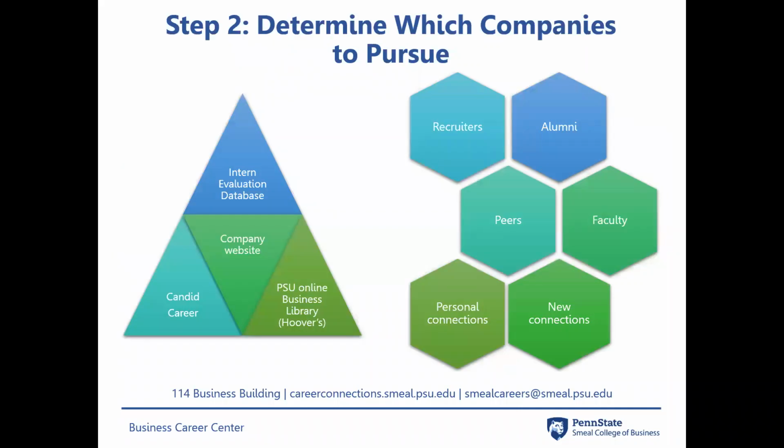So step 2, you've got to think about which companies to pursue. Typically what I tell students is, in a given semester for the recruiting process, I would identify your top 10. So what are your top 10 companies that you're planning on applying for? Maybe within the top 10, figure out your top 5 that you would actually be excited to work for. Maybe it's more than 5, but having 5 is usually a good idea within that 10.